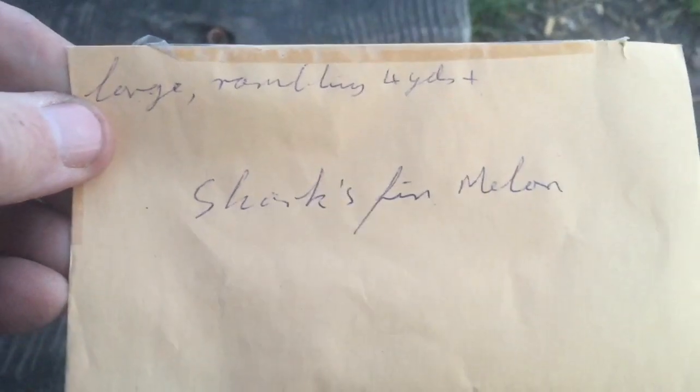And then I got Shark's Fin Melon, large, round, something 4 years plus. So this would be interesting. Shark's Fin Melon. Kind of want to do my single seed challenge now with Shark's Fin Melon. That sounds really good. So anyway, hope you enjoyed that short video.